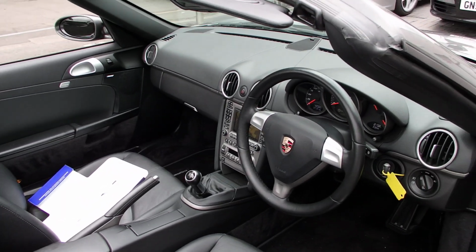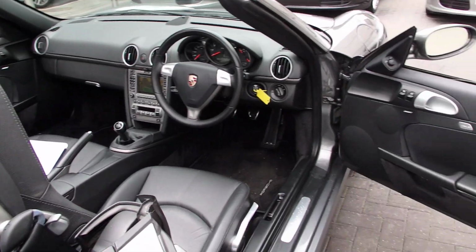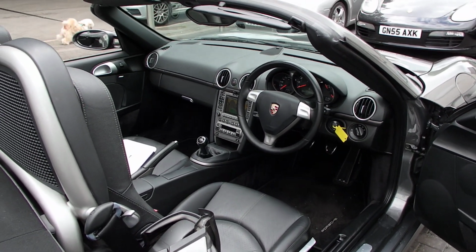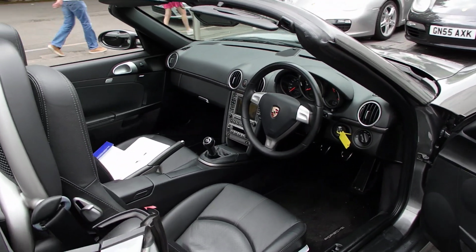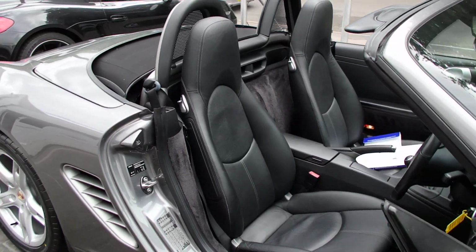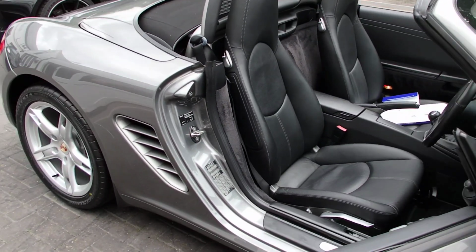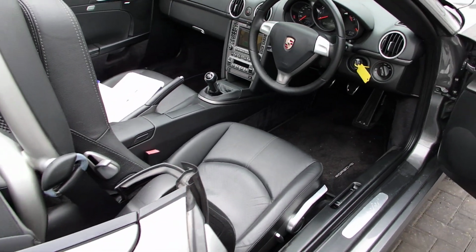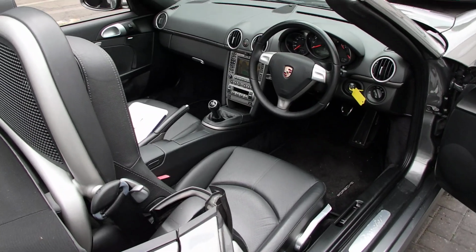Interior is black leather with Bose sound system, PCM 2.1, and full black leather. There you go, look at that, heated seats, beautiful spec.